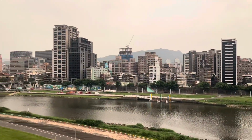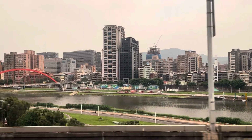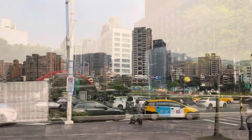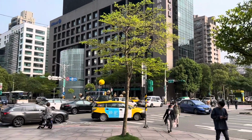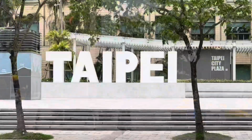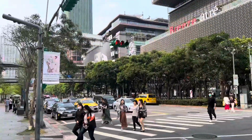As we got closer to the city centre, the drab apartment blocks gave way to open space and the river. The centre of Taipei feels clean, modern and cosmopolitan with its wide boulevards and plazas. We visited in April and the weather was hot and sunny with beautiful blue skies.